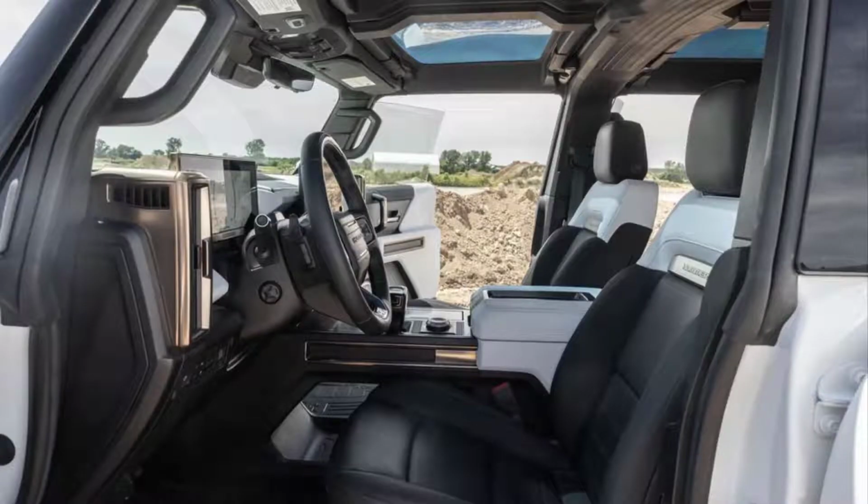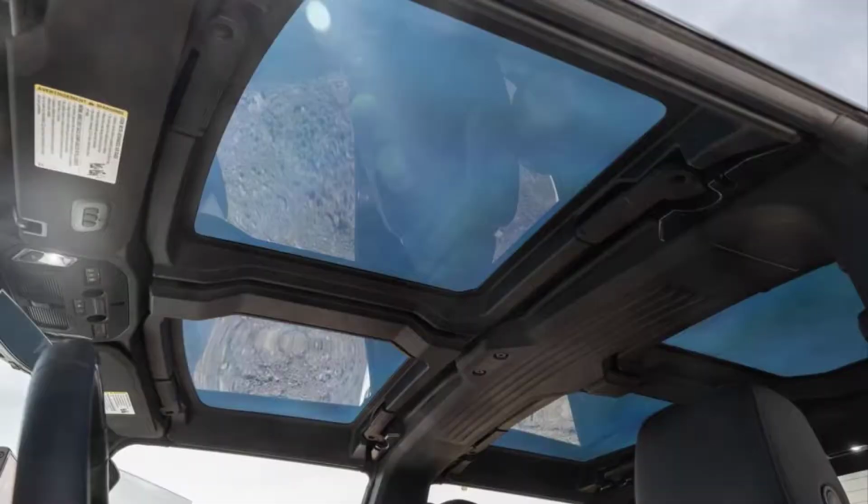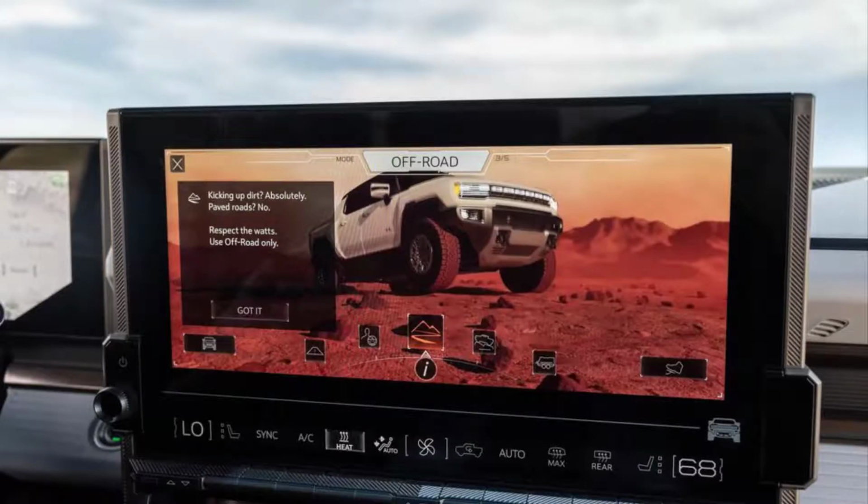We suspect GM started with a mood board that featured top fuel dragsters, double-necked electric guitars, and the cast of Duck Dynasty. The Hummer EV is an exotic, the same way a McLaren or a Ferrari is, even if our Edition 1 test truck wore a price tag that's more exotic adjacent, $118,039.